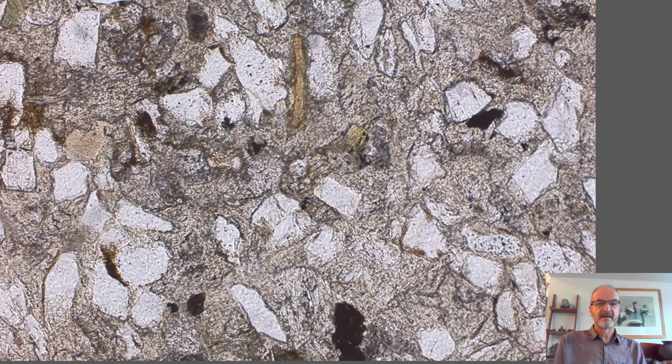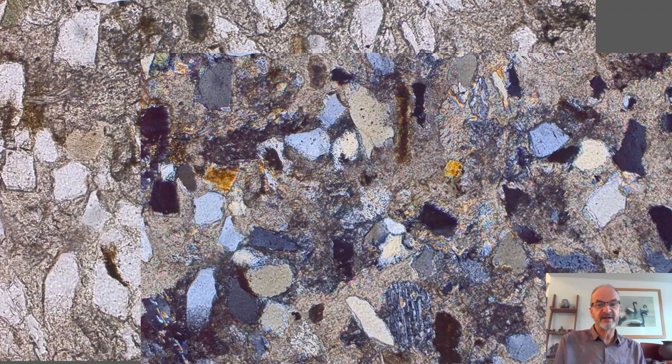In this thin section of another sandstone, almost all of the pore space has been replaced by cement, and the grains often don't touch each other, making this a matrix-supported structure. If we look at this in cross-polarized light, the mottled beige colour with added blues, greens and pinks tells us that the cement is made of calcite and not of quartz.